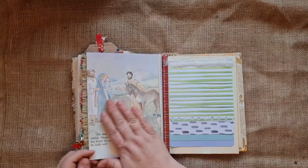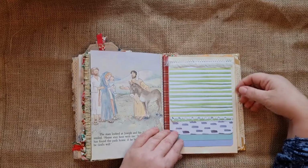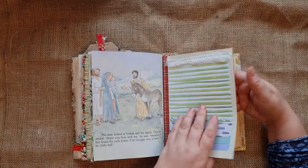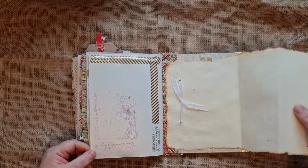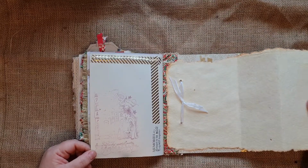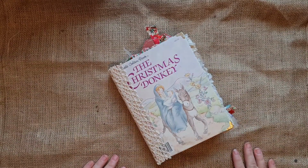And here we are with Mary and Joseph arriving home safely with the baby Jesus and the donkey. We've got a little pad attached to this page with a bit of that fun trim at the top there. And just a little bit of stamping on the back page and some handmade paper for you to write your notes or whatnot in the back. And there we have it. So that is the Little Golden Book altered within the story of the Christmas donkey.